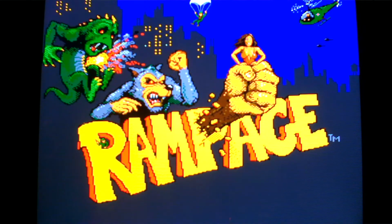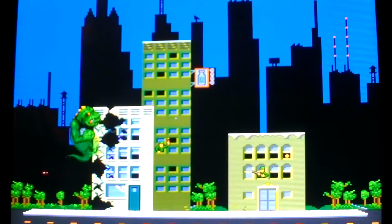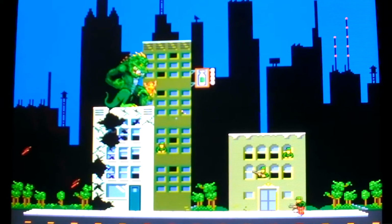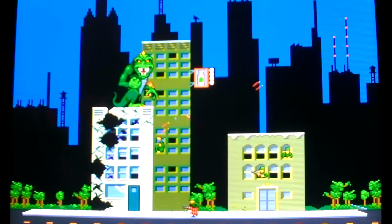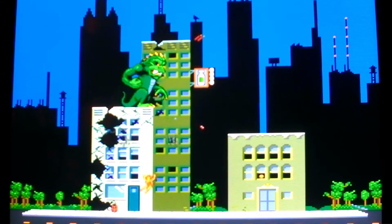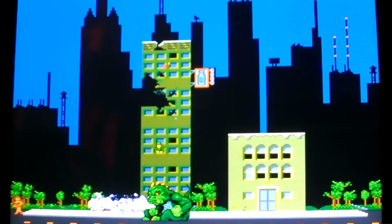Rampage is one of my daughter's favorites. It's just mindless co-op fun with a friend or loved one. A good time indeed. But my favorite Rampage version will always be Rampage World Tour for the Nintendo 64. But, you know, this is the original. It's on this cabinet. It's still a good time.